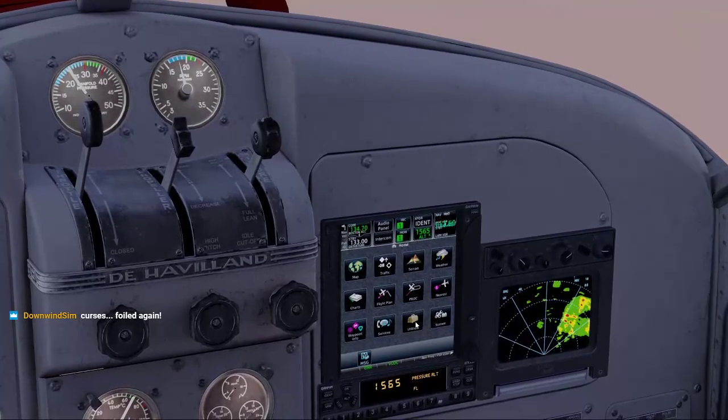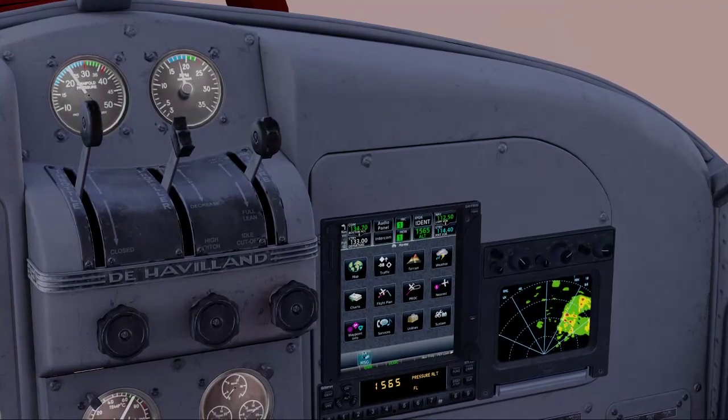Cargo Lux 22 Victor Heavy, turn right heading 320.